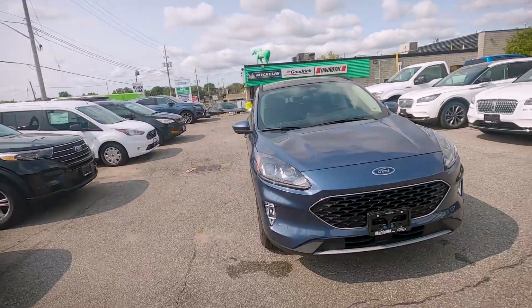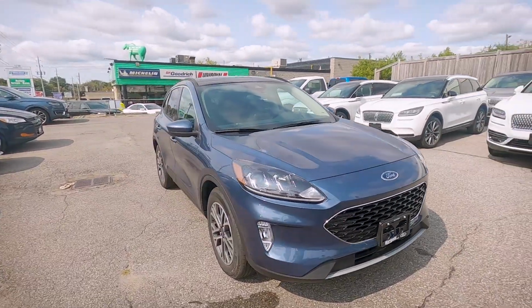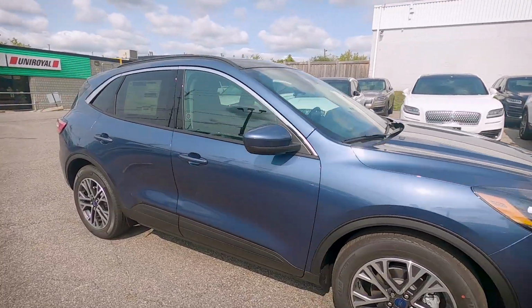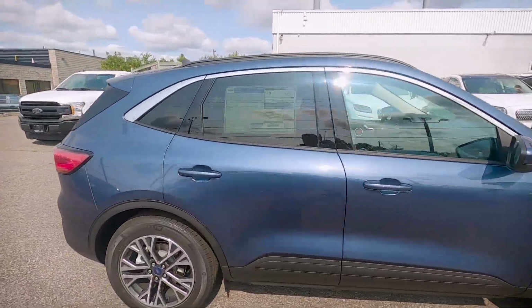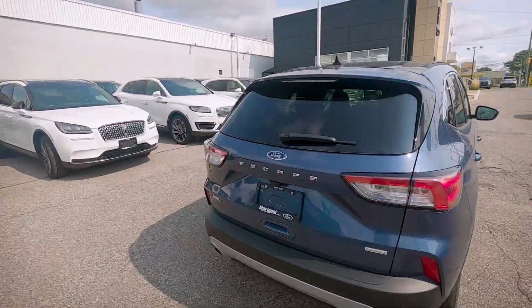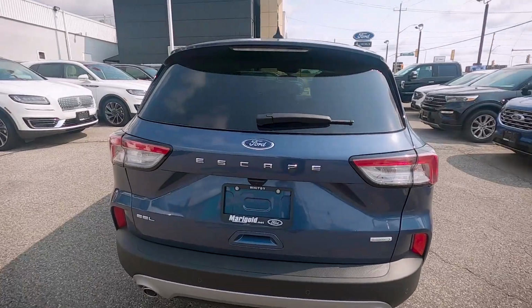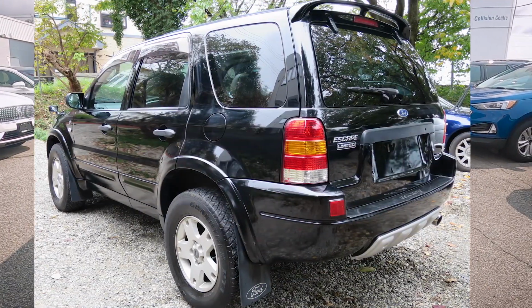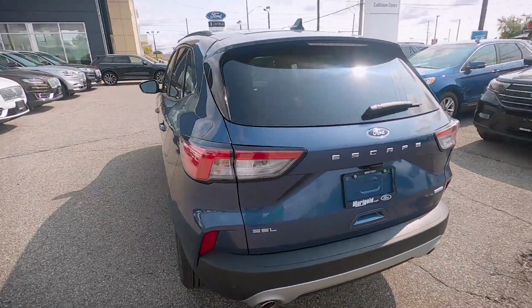Taking a look at the actual body styling of this thing though. It is new for the 2020 year, so that's when it did get its facelift. I personally love the new bubble style look in this thing. We jump around to the back, it has departed quite a little bit. If you look at the older school body stylings, the early 2000s era, where it's very boxy of an Escape, they've made significant differences.